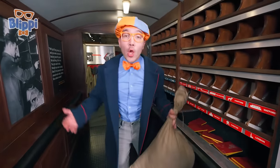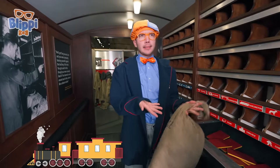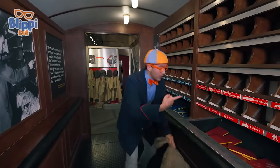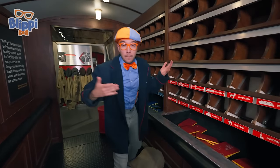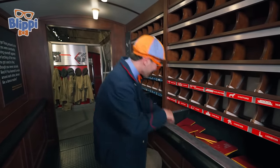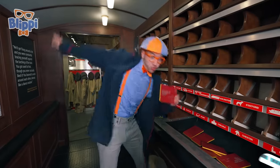Whoa, check it out. We're here in a traveling post office. Yeah, this was a train car on a big train. It's kind of like the mail rail, but it's not as small. Yeah, and you see right here? This is where a post office worker might sort all the different mail. And look, there are letters right here. Ooh, this one has an airplane on it.